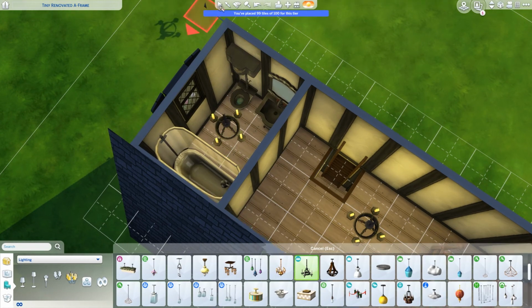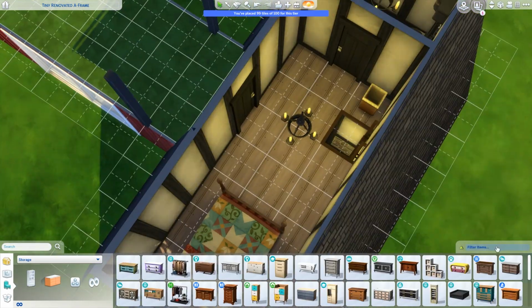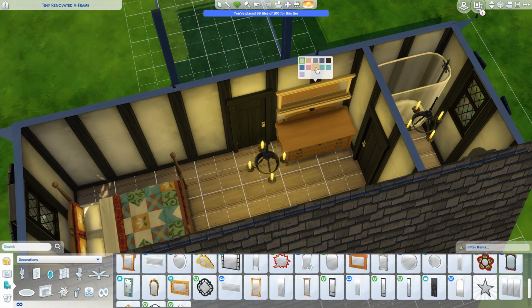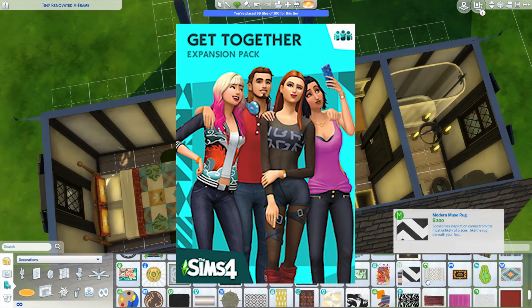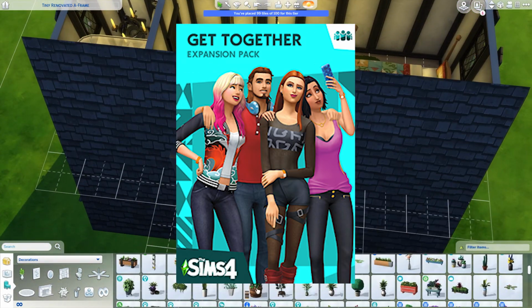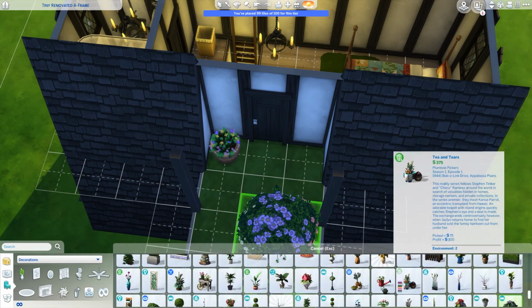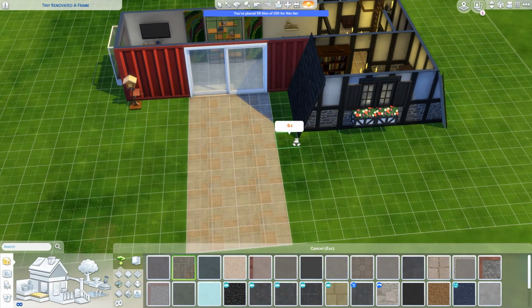Anyway, what was I talking about before I was rudely distracted? Oh yeah, so I was talking about decorating the A-frames. A lot of the furniture and decorations that I used for the A-frame house was actually from the Get Together expansion pack. A lot of the stuff that was in there really matched the style of the home. All the windows and all the walls were from that pack anyway, so I thought I'd keep it in the family. I don't think I would have been able to make this build without ladders.